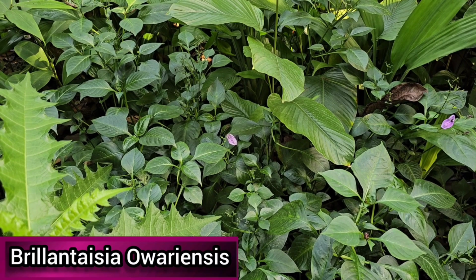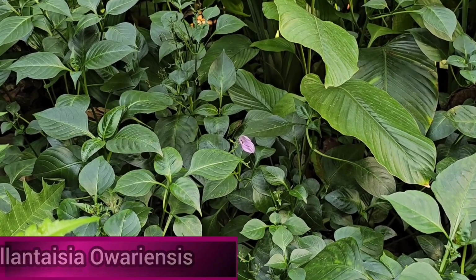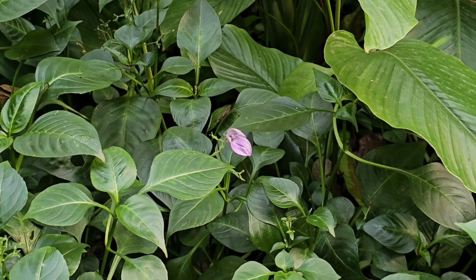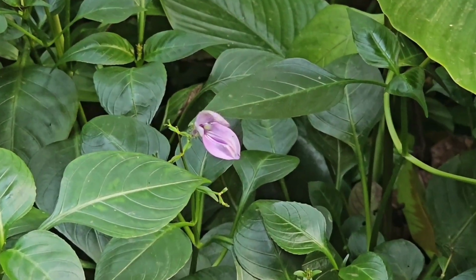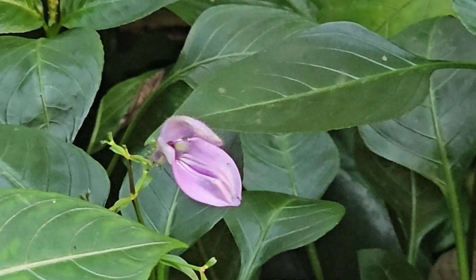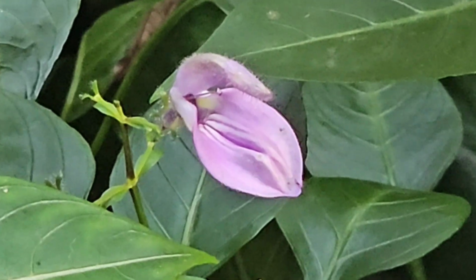Brillantasia Owariensis is also known as the tropical giant salvia and is native to Africa. As its common name suggests, it produces beautiful purple salvia-like flowers from June to September. However, it's not hardy in the UK.